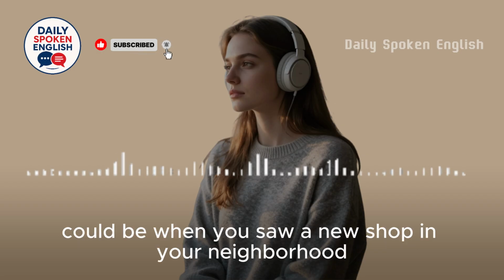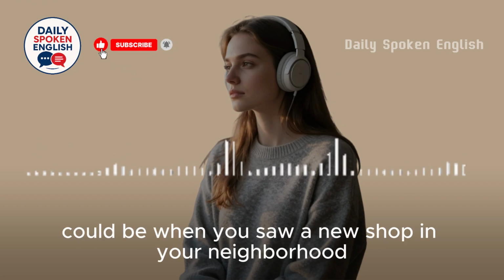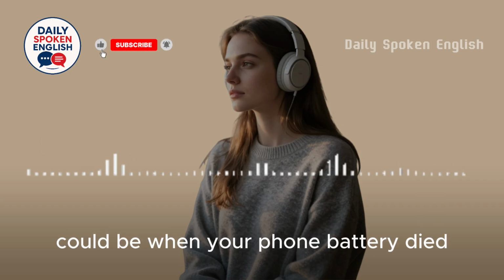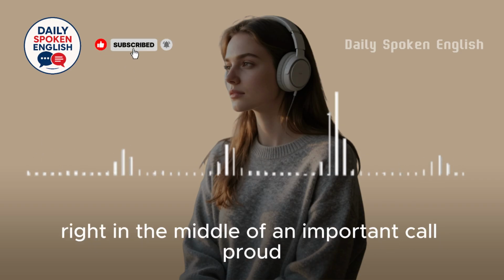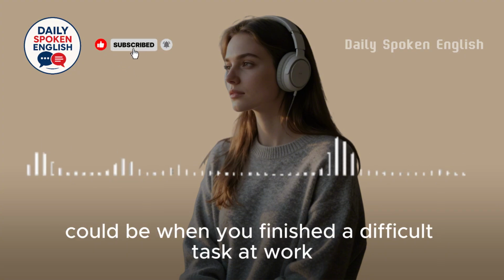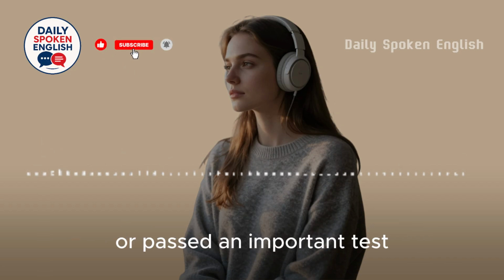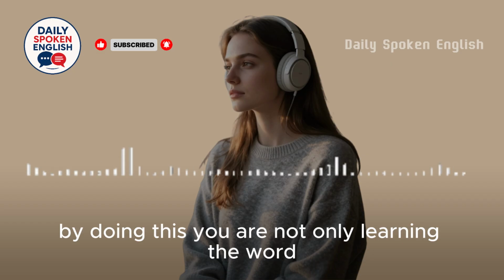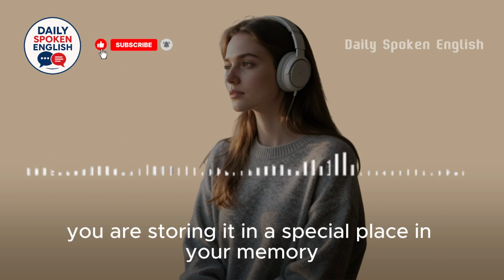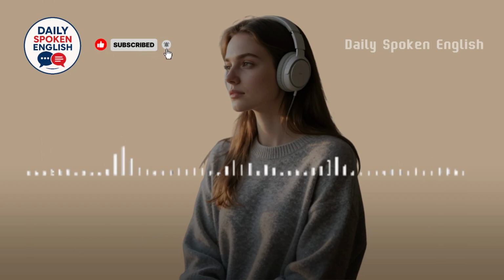Curious could be when you saw a new shop in your neighborhood and wanted to know what was inside. Frustrated could be when your phone battery died right in the middle of an important call. Proud could be when you finished a difficult task at work or passed an important test. By doing this, you are not only learning the word, you are storing it in a special place in your memory linked to your emotions.